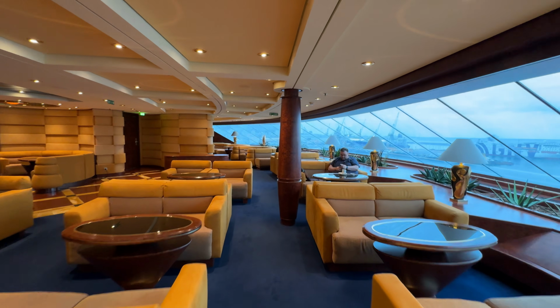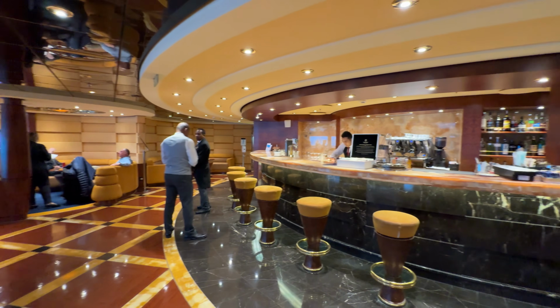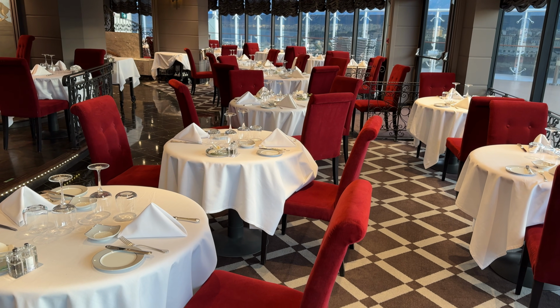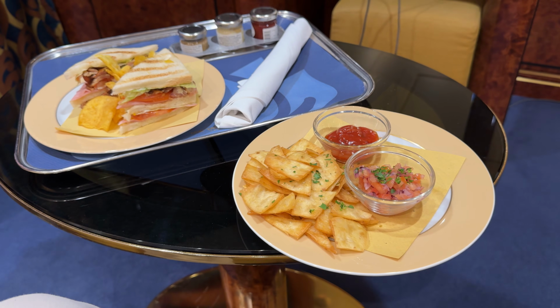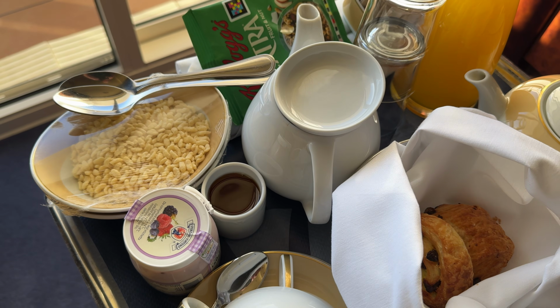You get access to private areas, including your exclusive Topsail Lounge, which is your bar lounge area. You have access to the one pool and bar. And then you have your Yacht Club members only restaurant. You get complimentary access to the thermal area in the onboard spa, and we actually have a dedicated lift to take us to the spa. You get free 24-hour room service. And I will pop the menu on screen now.